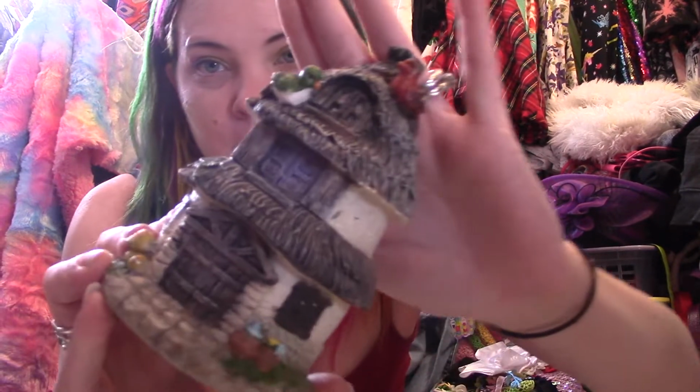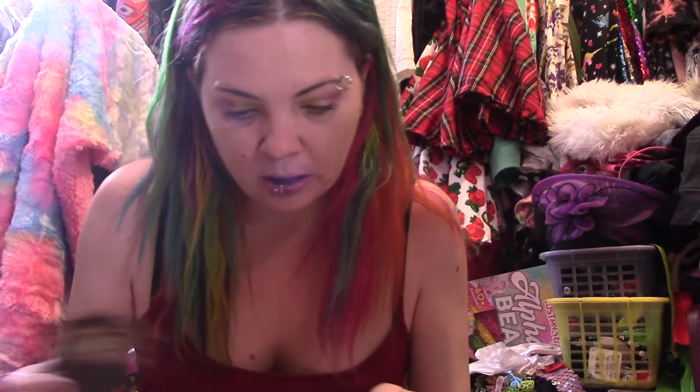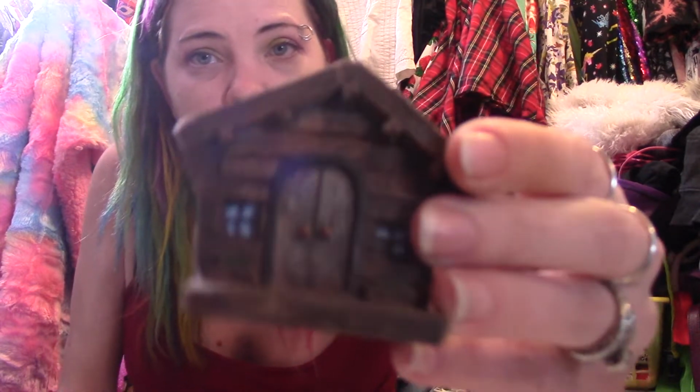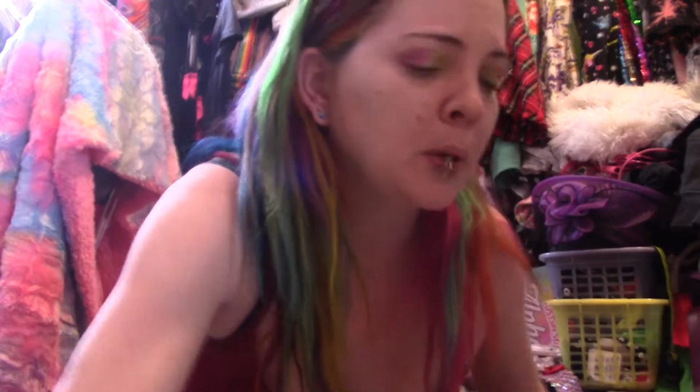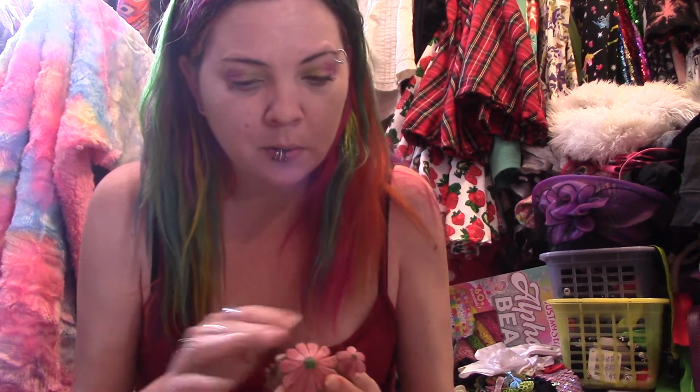These are too big. I have a couple of these lying around. I'm gonna pull the big ones out. Like this cute little log cabin, he'd be so cute. But since this is a very small terrarium base, I'm not gonna have a lot of room for bigger items. These are so dusty.